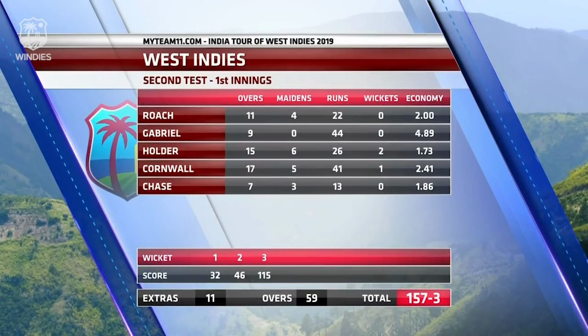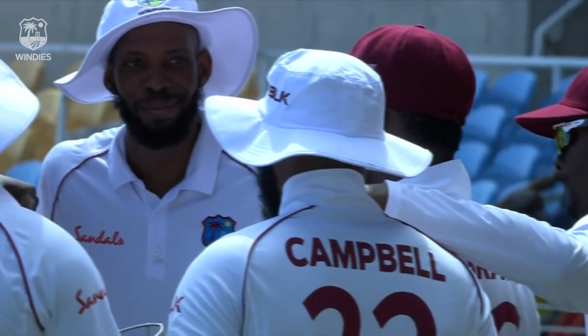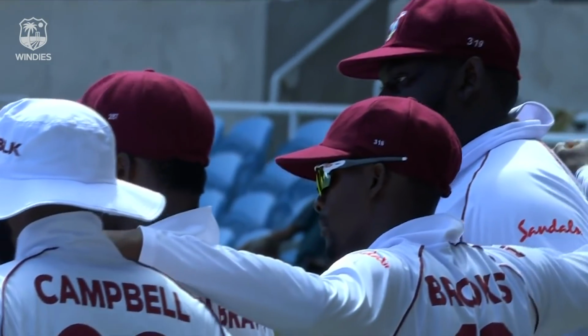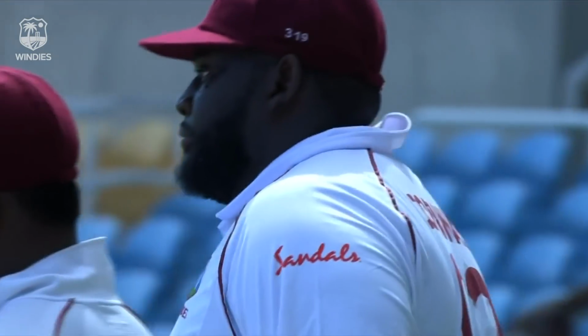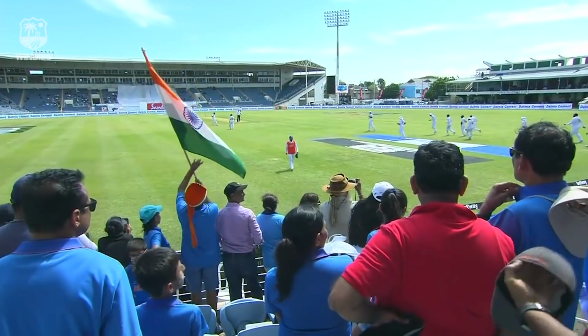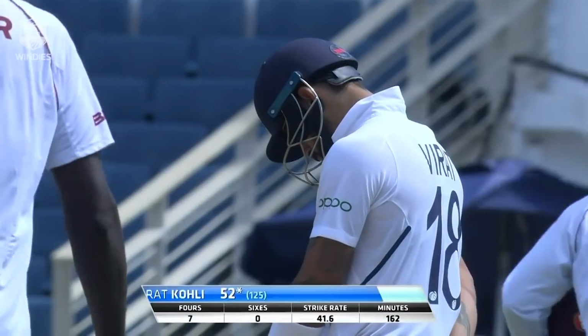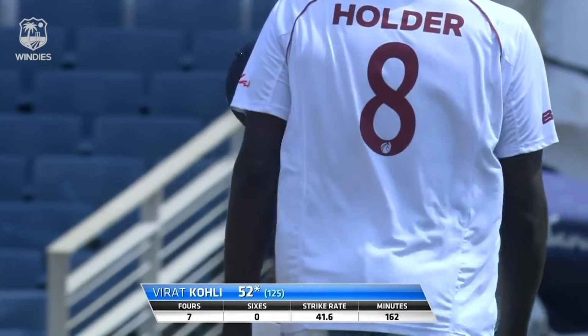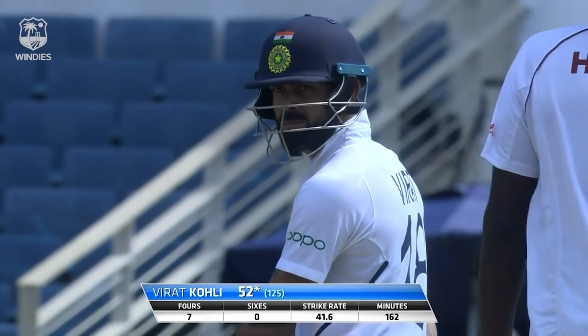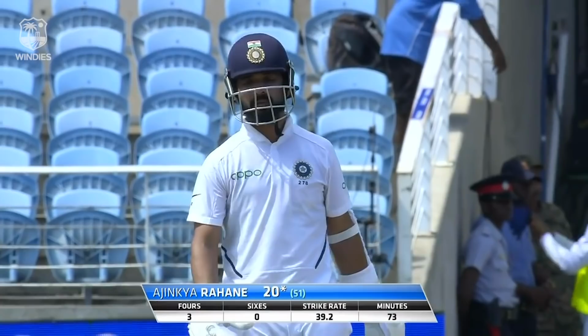Another wicket for Jason Holder, now 2 for 26 from 15. Rakeem Cornwall's racking up the overs, 17 now, but still 1 for 41. This session will be a crucial session for both teams. India have an opportunity to consolidate their position with the bat. The West Indies will be thinking about ways of getting wickets. We've seen the odd few unplayable deliveries, but they have not produced wickets aplenty for the West Indies.